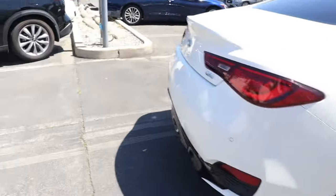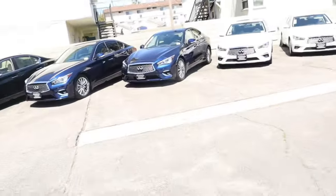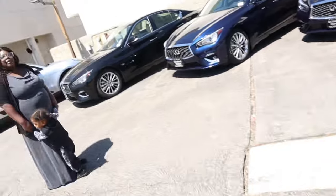Really keep it a bean with y'all. This shit costs money, bruh. You know what I'm saying? So, but yeah, I just came here to really test drive the car. I didn't come here to purchase nothing.